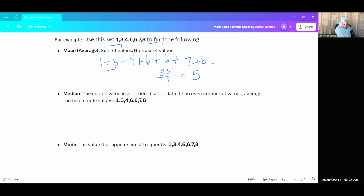All right, so let's see if I'm missing anything. No, I think everything is good. So the mean, remember, is when you take the sum of the values, you add all the numbers up, and you divide by the amount of numbers. Okay. So I can keep this here.